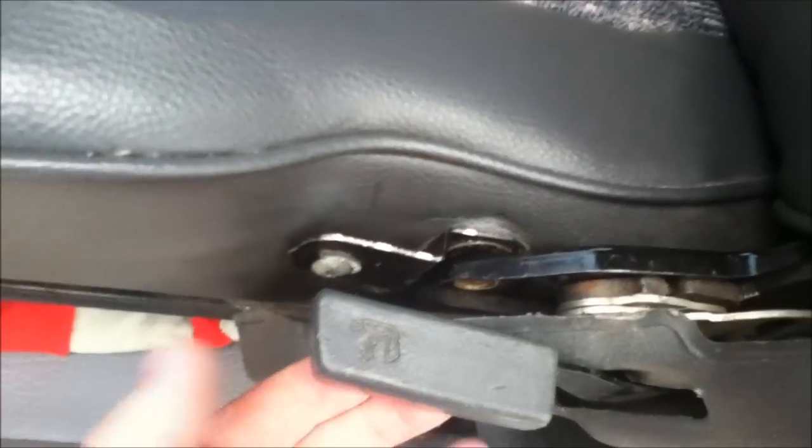Six blue fold. Manual passenger seat as well. Blue box. Okay, so turn off this vehicle.